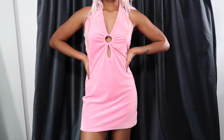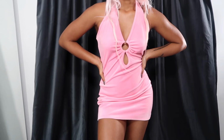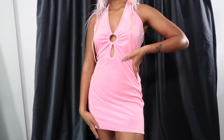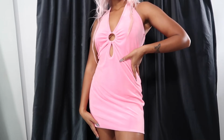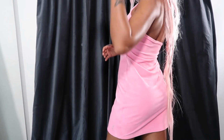Okay, you guys might be getting deja vu looking at this clip. I do have something very similar, but this one is pink, so of course I had to get it. This is from Juicy Couture, and I got this from Urban Outfitters for $10. I'm telling you, someone at Urban Outfitters may have lost their job for ticketing this wrong, because there's absolutely no way a two-piece set from Juicy Couture would ever be on sale for $10. It just doesn't make sense.